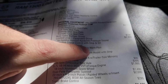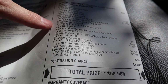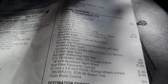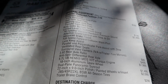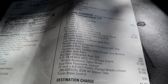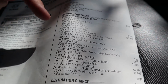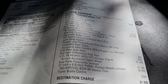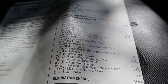So level 1 equipment group, I think it's a good deal for $3,000 with all the stuff that comes with the package. But at the same time, this, sorry, you guys can't see that very well. This is a fully loaded luxury truck, and I feel like this stuff should be standard equipment because most of it is safety tech, and then you get the ventilated rear seats, and then you get the more premium sound system. I feel like the fully loaded Halo luxury truck of the brand should have the most premium sound system as standard, should have all the safety tech as standard, and should have ventilated seats as standard. Because anyone that's buying this truck is probably going to want that stuff anyways.